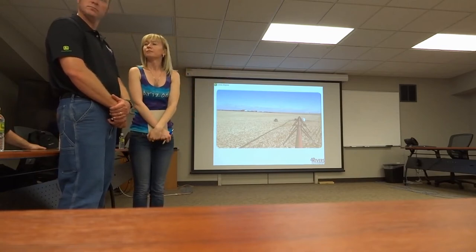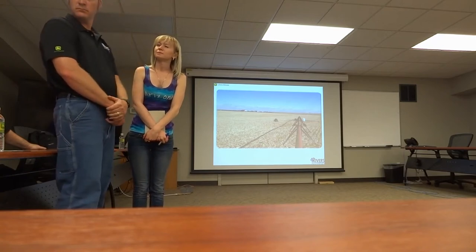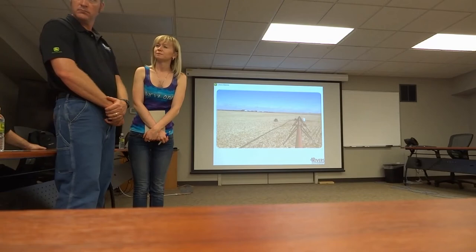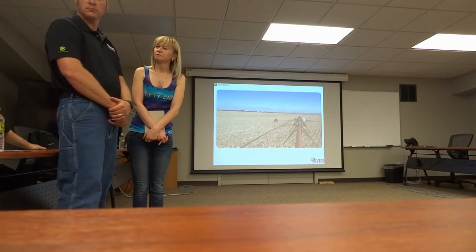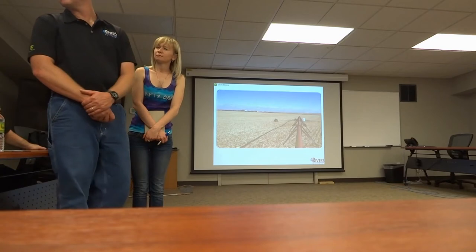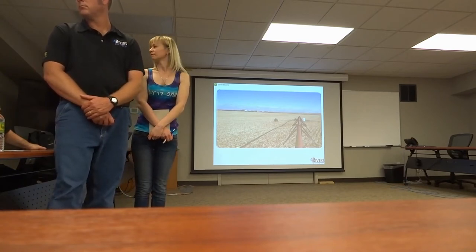A question for Four Rivers. I would almost guess that you guys do not have a farmer that hasn't widely accepted RTK for sugar beets. Just because how easy it is to dump into a truck, gaining tonnage because how easy it is to just dump them. What do you mean, gaining?